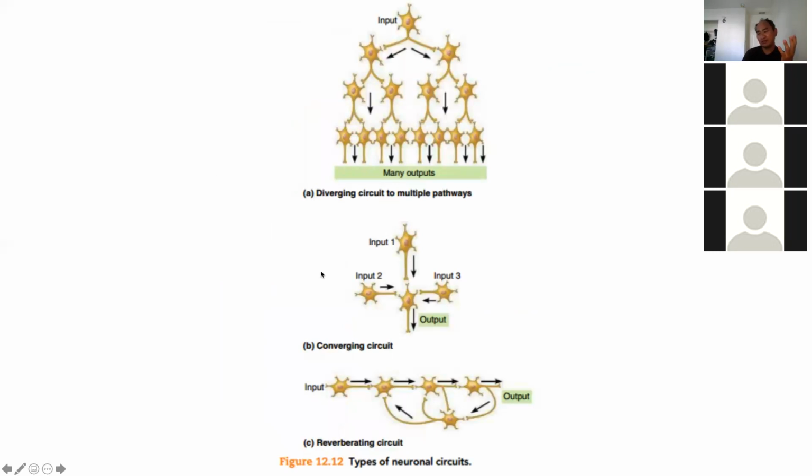Too many neurons now, so don't worry about that. Yes, so it is diverging. So look at the diverging. From 1 to 2 neurons, from 2 to like 4 neurons, 4 to 8 neurons. That is what we call diverging. And this is converging, meaning from multiple neurons we transfer information into one neuron, or the reverberating, where it just goes, comes back, goes, comes back. So that is just for information, not important for the exam. I don't think it is important for our clinical life until many, many years later. So don't worry about that.